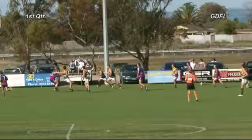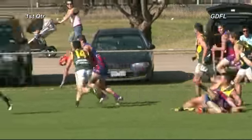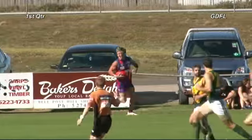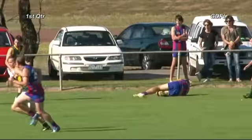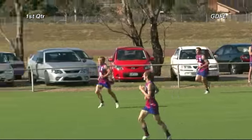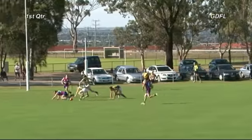Lima, long kick towards centre wing at the back. It's not taken. Bell Post still unable to. Now they go forward. First time, and Page takes a mark. Half forward flank. First time the ball's been in that vicinity for the game so far. Lovely low skimming pass, but mark not taken. Chips forward for Bell Post Hill. Player almost on his own. Basically couldn't take the mark.